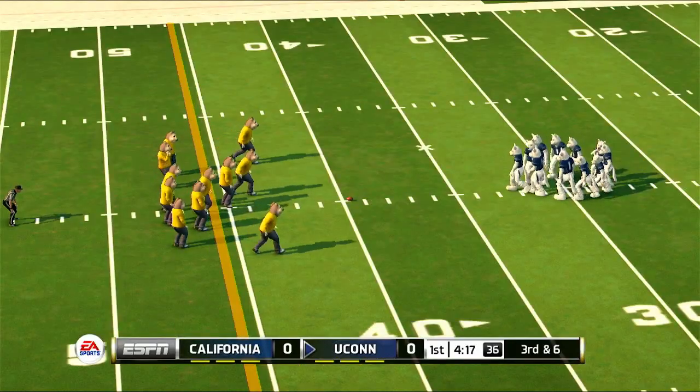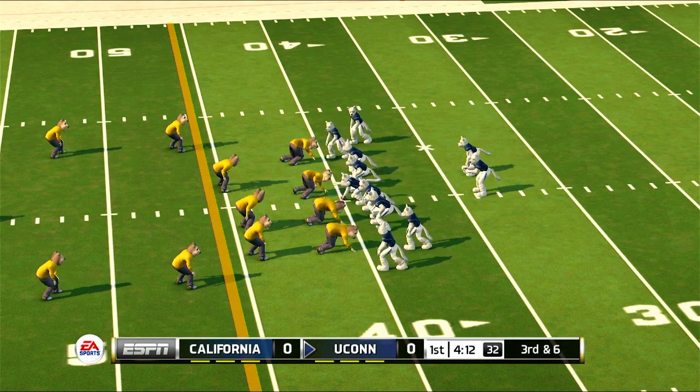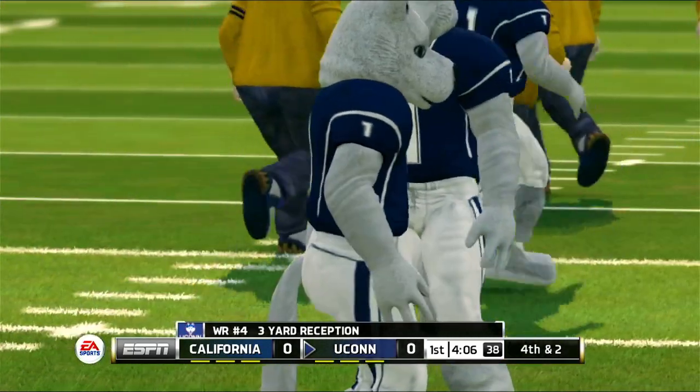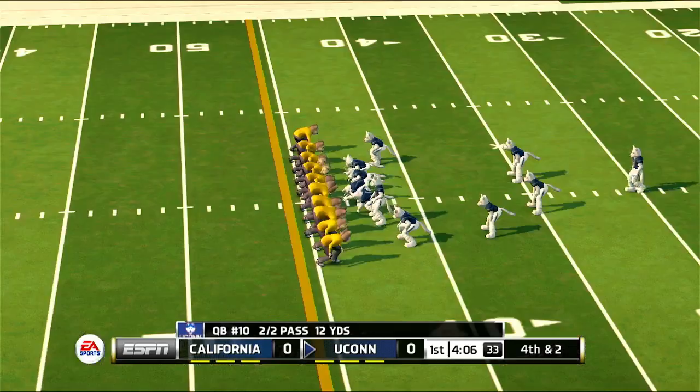From their own 40-yard line, it's third down. Mike one. Here we go. Blue four. Pitch. He's out of bounds at the 43-yard line. That'll make it fourth and 2.